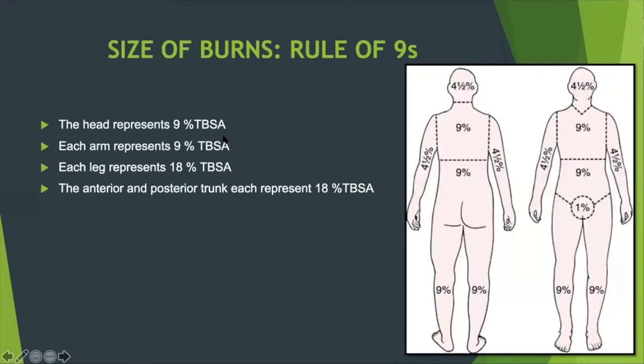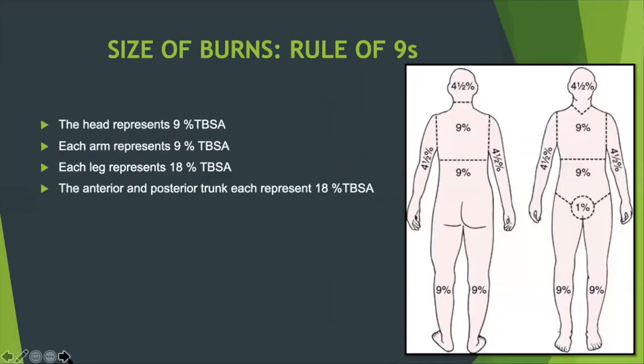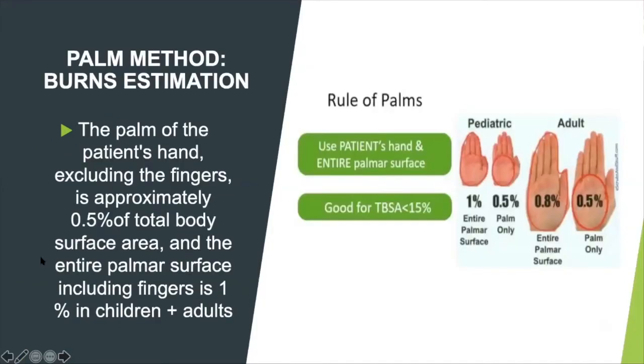So size of burns, you've all heard of the rule of nines, yes? Or should I go into it? Whoops, sorry. Have you heard of the rule of nines? Yeah. So something to just remember. And again, unfortunately, back in my day, there were no apps, but now there's apps, so you don't really need to remember it. But in the exam situation, you do need to remember it. So essentially 4.5, 1% around the perineum, 4.5, 4.5, 4.5, 4.5. So anterior, posterior, and then 9, if you divide it in half, 9, and then legs are 9, 9. And then you obviously add each part up that's burned.